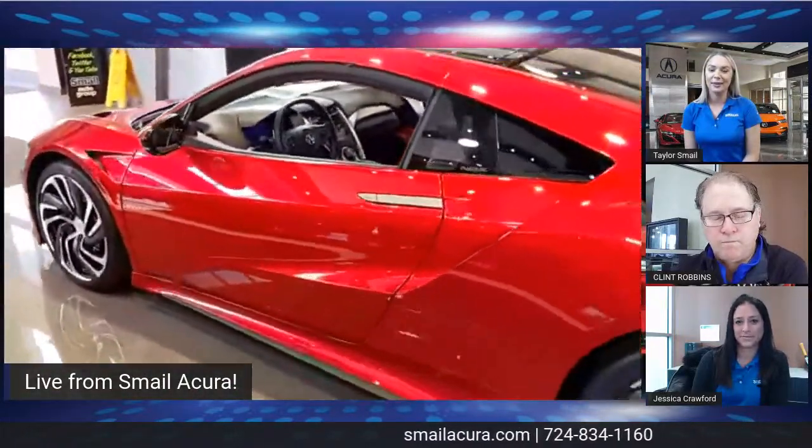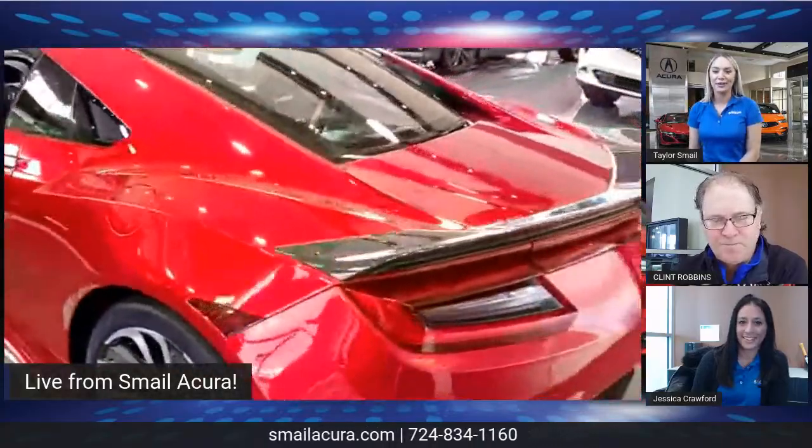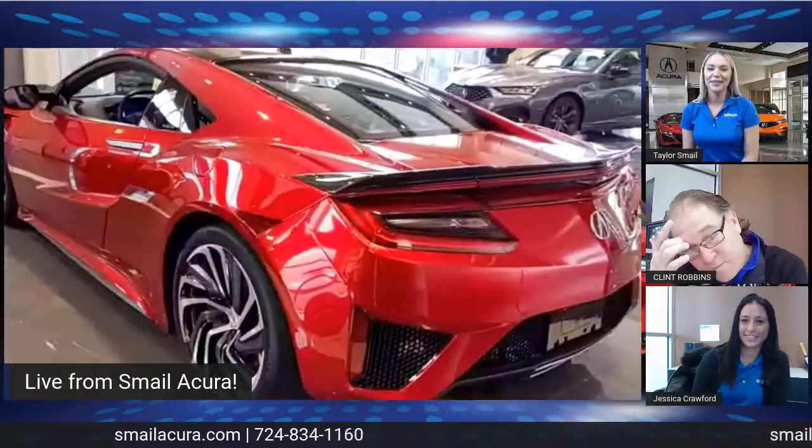Wow. I was going to say, what a beautiful car. It's just breathtaking when you see it. 573 horsepower, and it's, again, a hybrid all-wheel drive, so it can actually work on battery or combustion. Wow. What else do we have in the showroom down there?